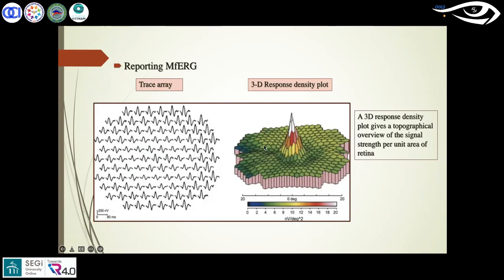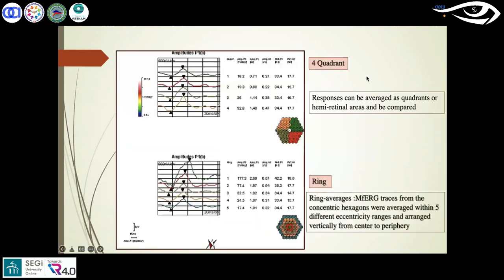These amplitudes are also plotted in a 3D map. Here you see that the central fovea has the highest amplitude and hence it's a high peak. Then the amplitude towards the periphery slowly reduces and then it becomes flat. So this is a 3D response density plot, which gives again a topographical view of the strength of each signal. Now, this is an average of the amplitudes in that area, and here you will get the values.